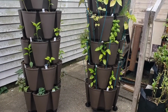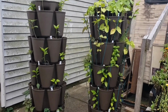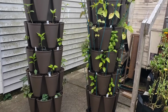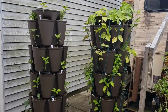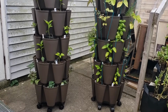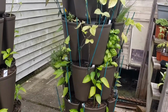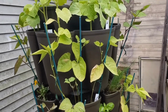Update on the Greenstalk situation. Yeah, I have 2 of them now. I am so happy. These are going to make any move that I make so much easier. Also, because of hurricane season, I can actually take these apart if I have to and move them inside. So I'm very grateful that I was able to get 2 of these now. I got the chocolate brown because Greenstalk is going to be discontinuing this color, and I really love it.